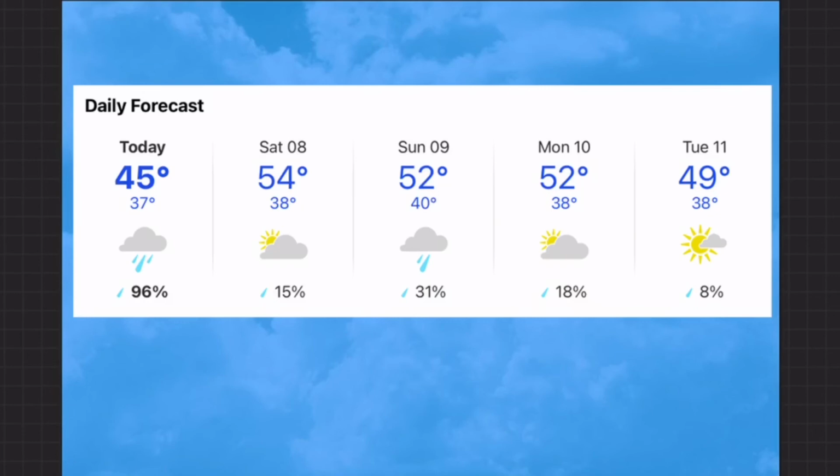But then, hey, the payout is this. Saturday is going to be real nice. Sunday is going to be a little hit and miss. And then Monday and Tuesday are going to be beautiful as well, although the colder air will be sticking around for a little while here.